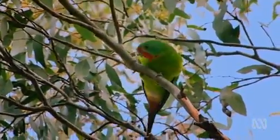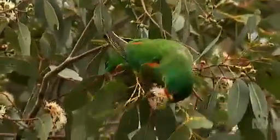Dejan studies swift parrots because less than 2,000 are left in the wild. 2 years ago, he was shocked to discover their population is being decimated by sugar gliders.